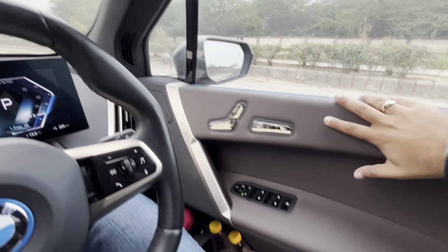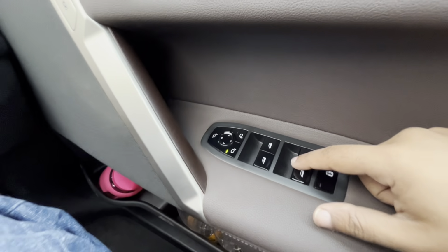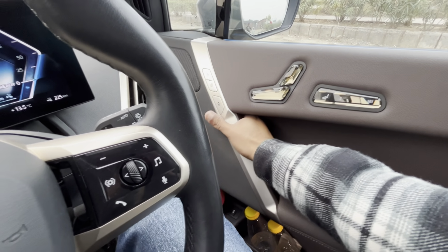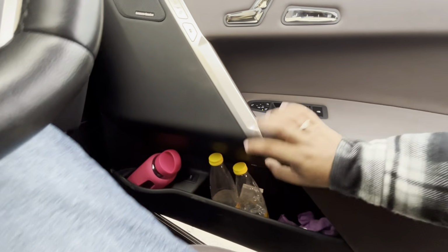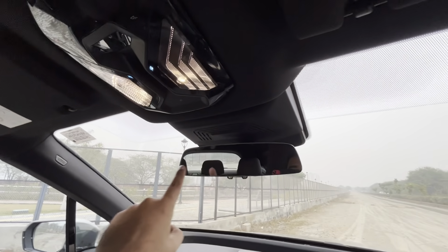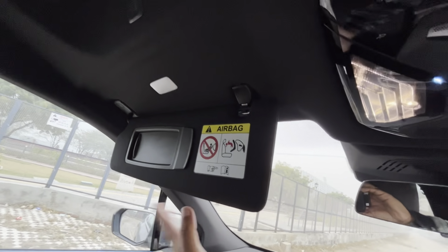Now over here you've got the beautifully soft door card with faux leather again. Got soft armrest over here, and these nice window switches which also are glass embedded. You got your door opening button over here. This door opens up electronically. Just in case the battery dies, you have a mechanical lever over here as well, right above the bottle holder. And otherwise you've got your light controls over here, your rear view mirror over here, and a vanity mirror for your lady or yourself, if you're sitting in the passenger seat.